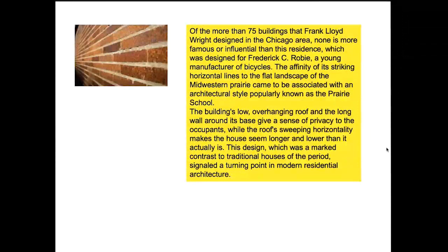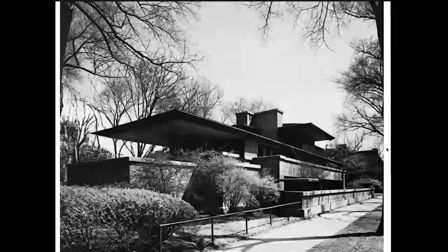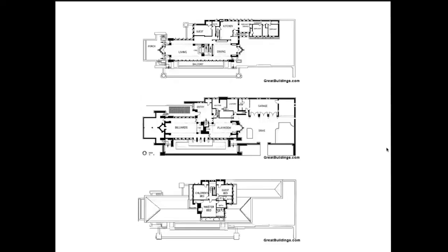Robie House has a strong horizontal development in the landscape, the urban landscape of Chicago, and is sheltered with a dramatic roof structure. The plan is again built around the central chimney and defined by a sequence of offset and sliding planes that organize the disposition of the rooms that flow together and their dynamic exterior aspect.